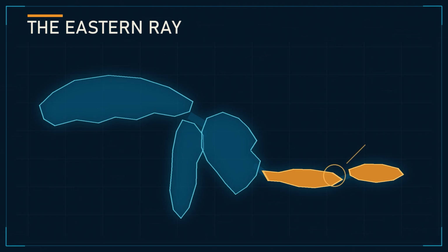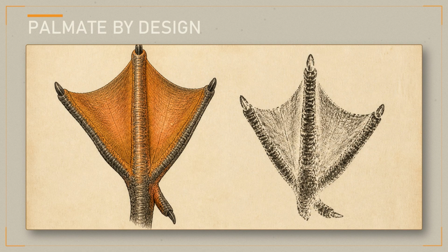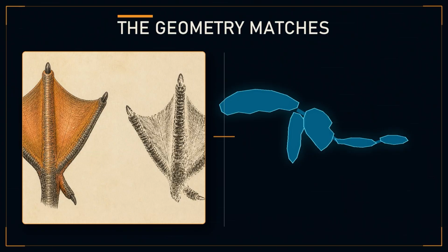That is not merely lake-shaped. It is offensively duck-shaped. A duck has what biologists call a palmate foot, 3 forward-facing toes connected by webbing, with a much smaller rear toe. The lakes do not reproduce every wrinkle, but the architecture is there. Huron is broad. Michigan is long. Erie and Ontario form an eastern ray. Superior supplies the lateral sweep.